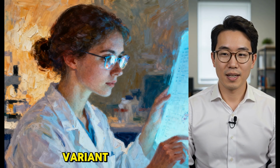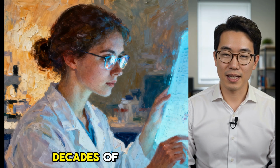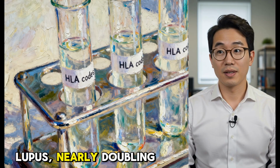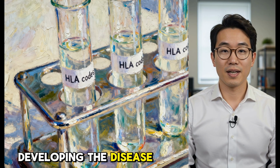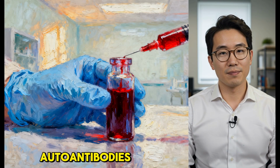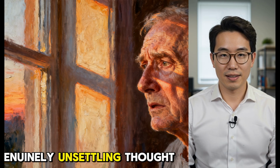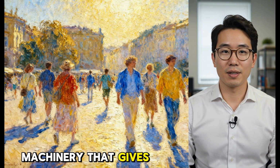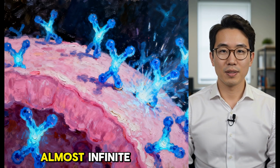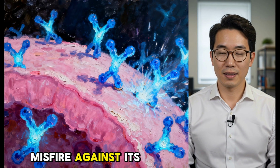One particular variant, HLA-DRB1*03:01, has emerged from decades of research as one of the single strongest known genetic risk factors for lupus, nearly doubling a carrier's odds of developing the disease. Other HLA combinations have been linked to the production of specific autoantibodies, the very molecules doctors now use to diagnose lupus in a blood test. It is a genuinely unsettling thought, the same genetic machinery that gives humans one of their greatest evolutionary advantages, the ability to recognize an almost infinite variety of pathogens, can also, in certain configurations, misfire against its own host.